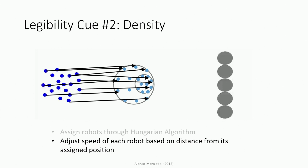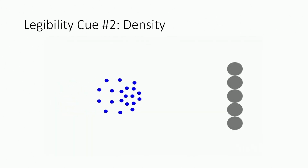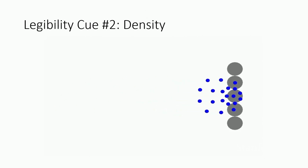And finally, I also adjusted the speed of each of the robots based on the distance, to ensure that they reach this desired configuration early on while still moving towards the goal. The resulting motion is shown here. The robots quickly move towards this desired configuration and then maintain it until the end.